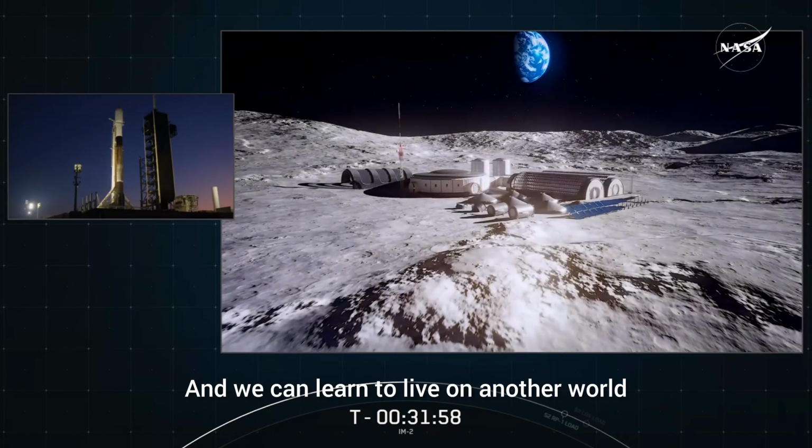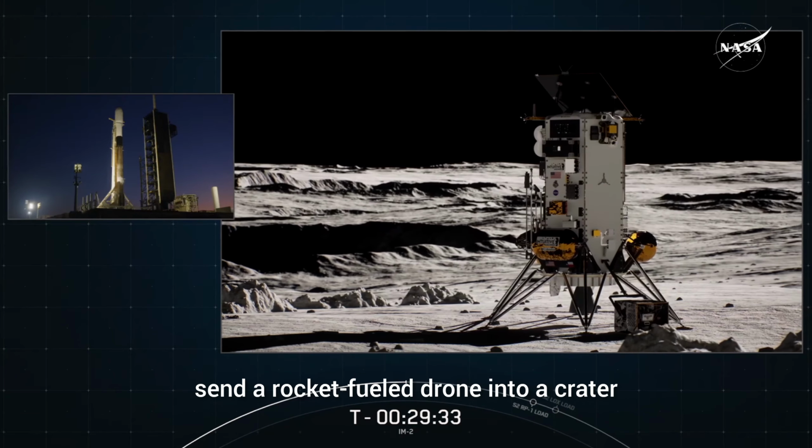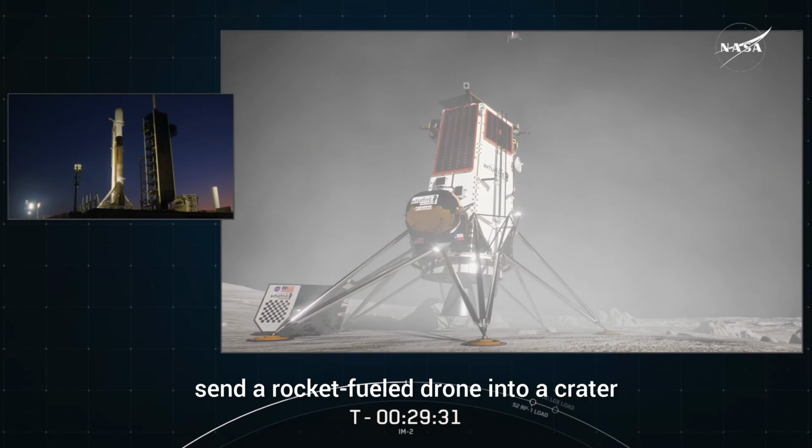Finally, Athena's true mission, delivering technologies, science, and services that may enable humanity to live, work, and explore deeper into the solar system. It's definitely a great feat. But once you're there, you want to expand from that landing spot and go and look at different things. For approximately 10 days, Athena is designed to support NASA's Prime 1 drill suite, deploy a rover, send a rocket-fueled drone into a crater, and connect those spacecraft using Nokia's 4G LTE lunar surface communications system.